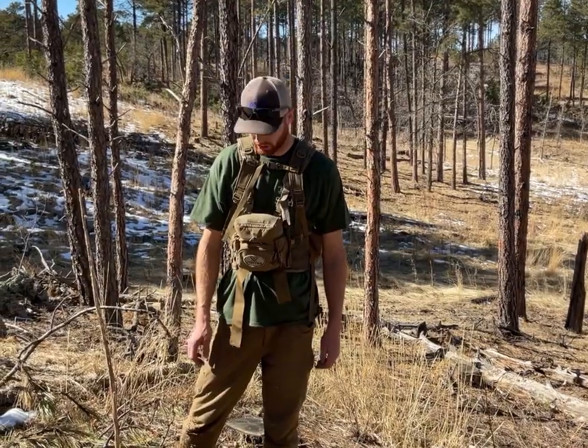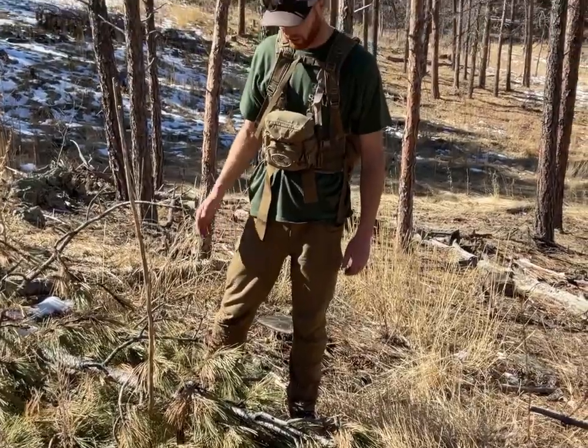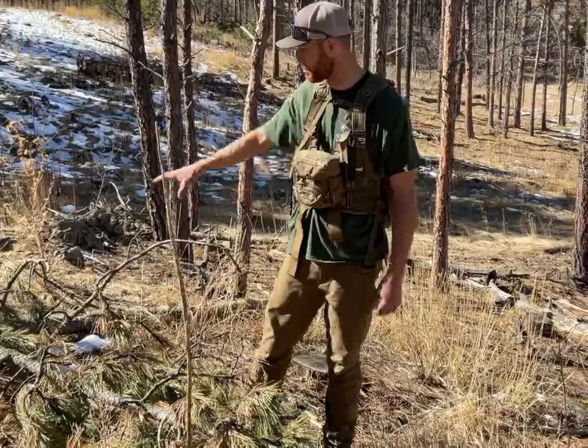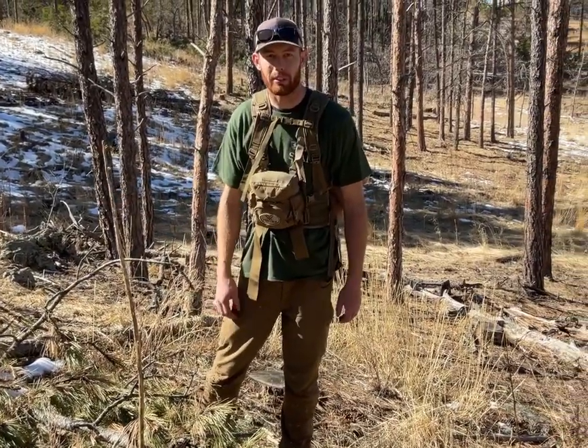All right, one little secret to finding sheds in the hills is looking for areas where the pines were thinned, and when these come down on the ground, deer will come munch on these pine needles, and there can be some antlers sitting in some of these brush piles.